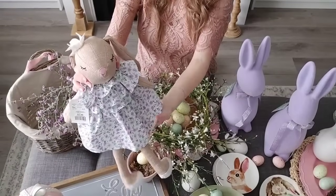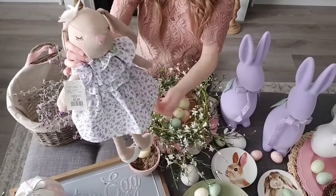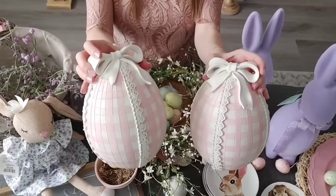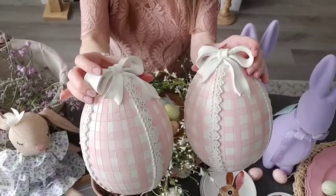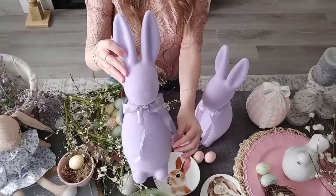The first one was this adorable little doll. It's actually a door stopper, and this was $9.99, and the colors were just perfect for the dining room. The next items I got were these really pretty Easter eggs. They were $9.99 each, such a good price. I love the bow, the lace, the checkered print. They were from HomeSense and such a good price.